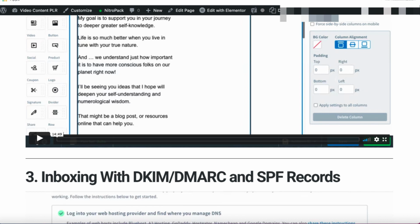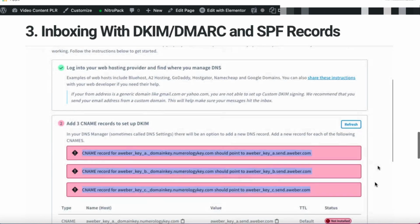Now, if you don't know what this means, it's going to sound like gobbledygook, but basically your autoresponder will give you a couple of lines of code. You'll copy and paste them into your cPanel in a specific place, and then you'll refresh and everything should be connected. That is a way of saying that the emails sent from this domain are not spam, they're trusted, they're valued, and this really helps you get into the inbox. So that's really, really important.